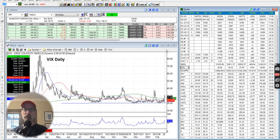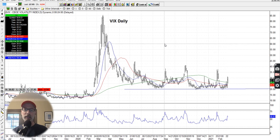Once again, let's take a look at the VIX, because we haven't looked at the VIX in a while. The VIX is the volatility indicator. Obviously, when the market goes down, the VIX pops up. That's volatility popping up when the market goes down. People get scared. They start buying put options. So that raises the volatility level in the market.